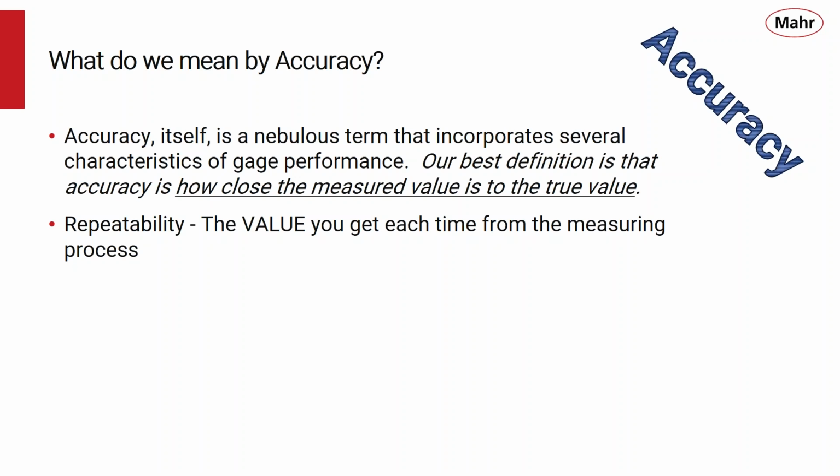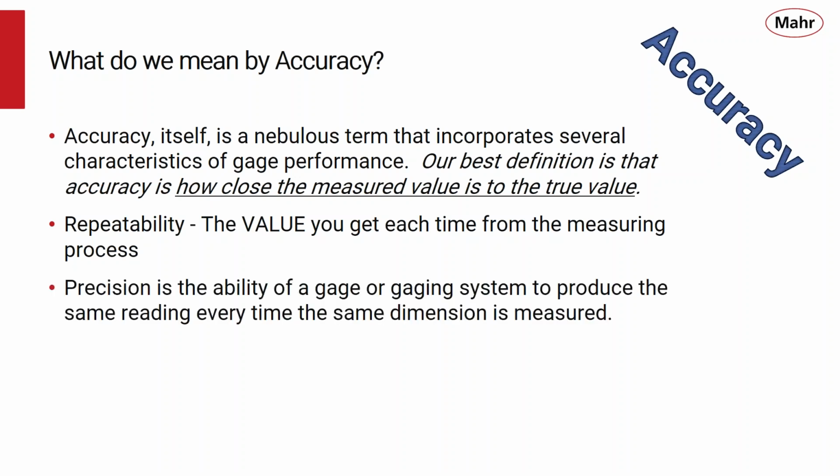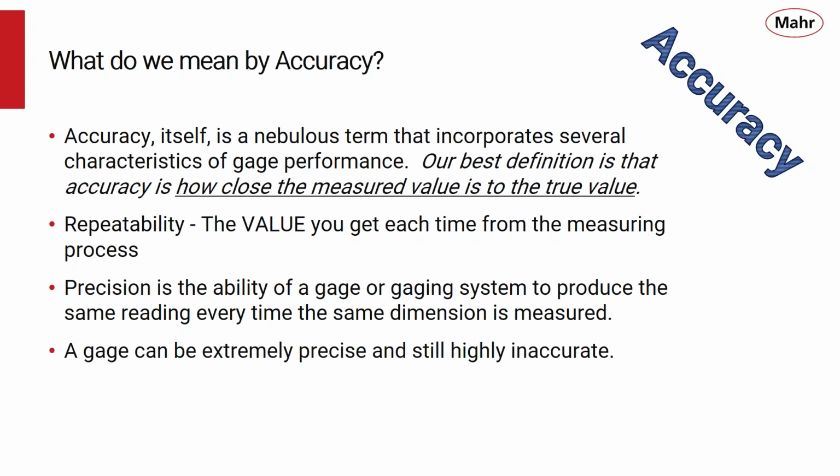Now, repeatability, that's the value you get each time from the measuring process. And precision is the ability of a gauge or gauging system to produce the same reading every time the same dimension is measured. So we've got accuracy, we've got a little bit of repeatability and precision. And repeatability and precision are often used interchangeably. They're pretty close, but remember, repeatability are the values themselves, and how close they are determines the precision. A gauge can be extremely precise and still be highly inaccurate.